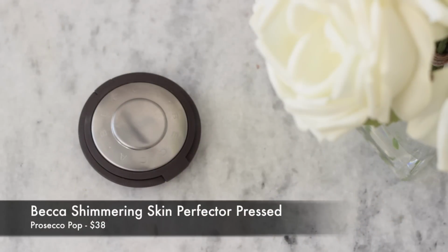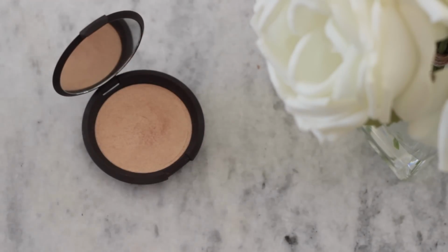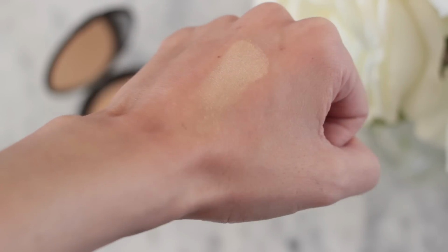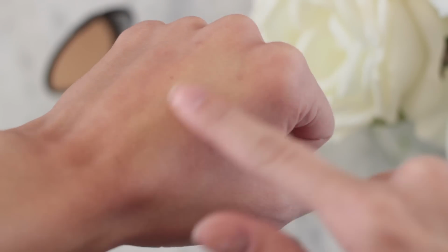Becca's highlighters are just so creamy. They almost look wet on the skin, but they're never too harsh or metallic. They just blend right into your other makeup and it's really beautiful, but they're also super shiny and reflective. And so I am obsessed with this formula.